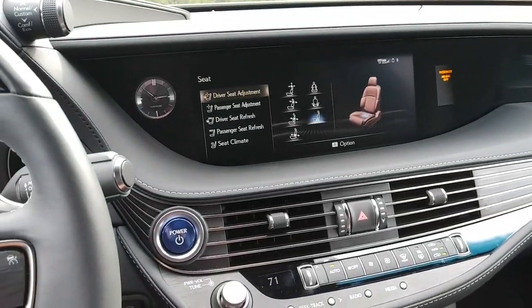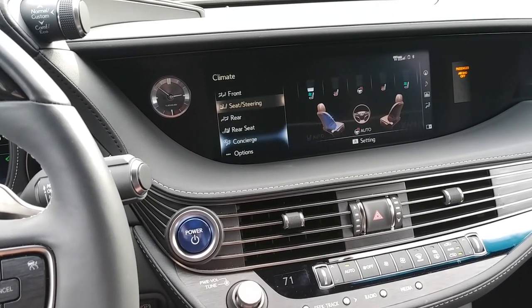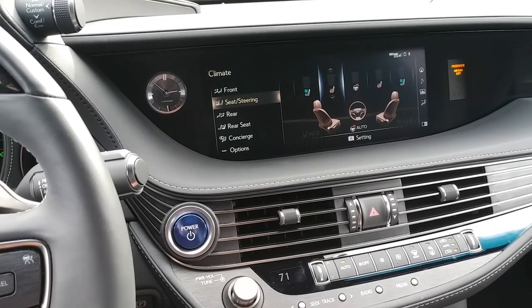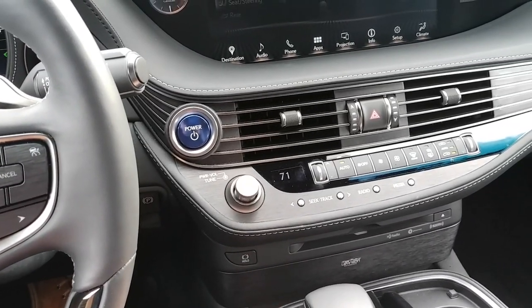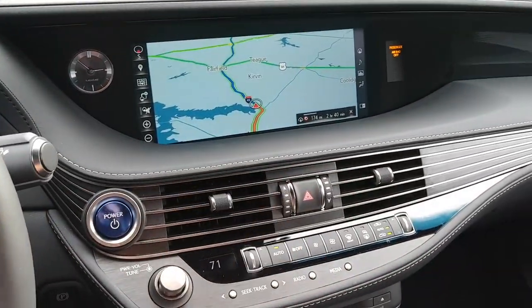Let's go into here as well and turn off the vented seat that I had on. So it remembers where you were last time. I'm going to actually turn on the heat one level. There we go. Go back to menu and then map, actually. All right, 2 hours and 40 minutes to go, 174 miles.